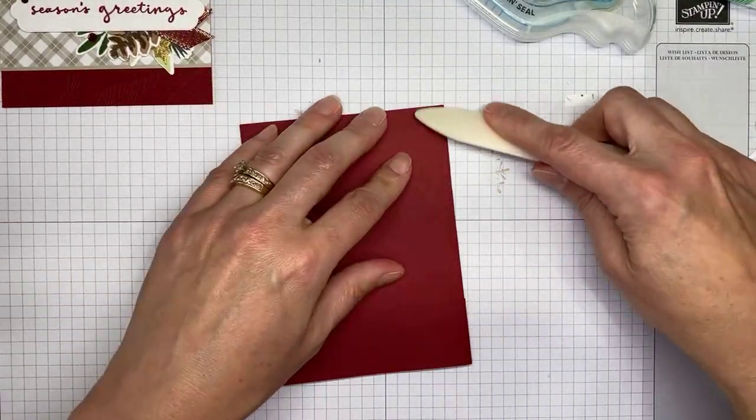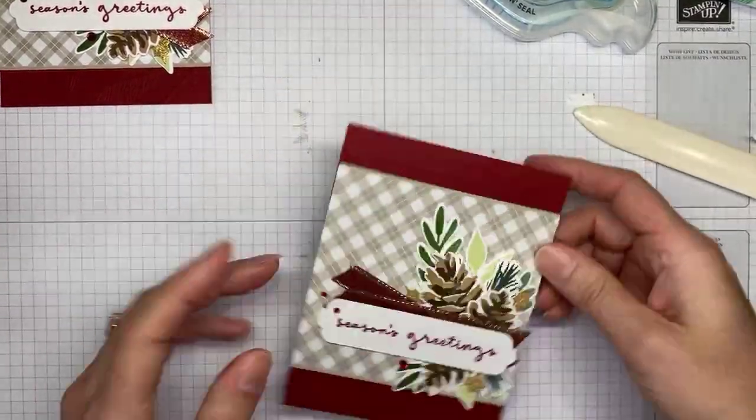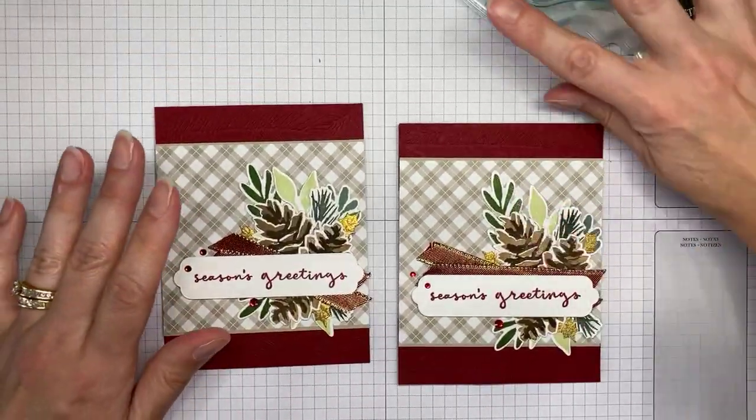So, all right, so let's go ahead and do the quick crease on there with the bone folder. And that's it for my card share today.